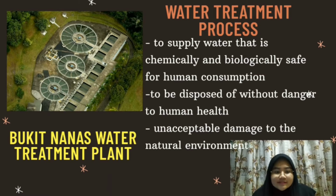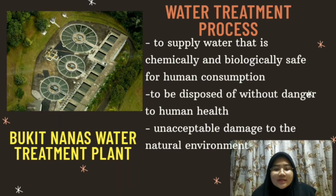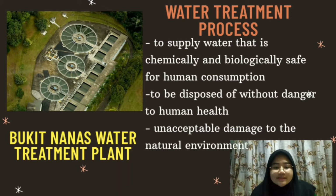Thank you. Water treatment process. The figures show the Bukit Nanas water treatment plant. Water treatment process is to supply water that is chemically and biologically safe for human consumption, with effluents to be disposed of without danger to human health or unacceptable damage to the natural environment.